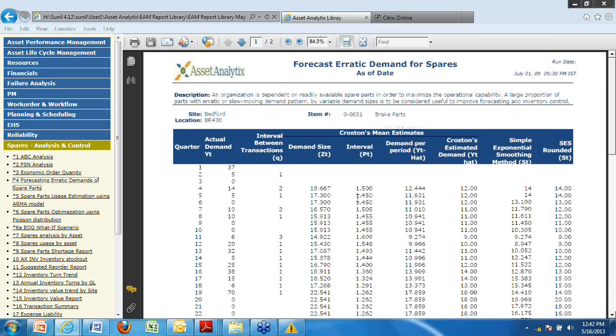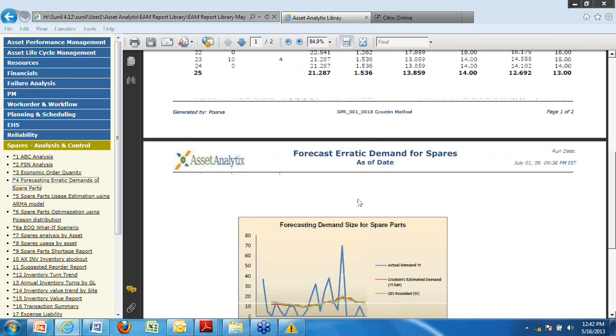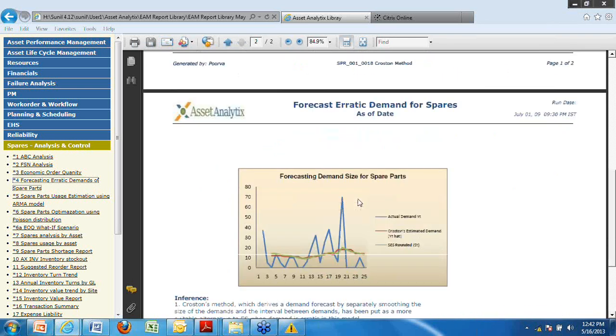Sometimes there are good statistical techniques that will allow you to forecast your erratic demand. This is just an example, but again it has to be put in context with the criticality of the spares. So there is a lot of analysis that has to be done beforehand, and in that decision process, you can augment with this type of analysis. What we have seen is that the combination of the information will help you make more informed decisions. It's not a single report or a single analysis alone that will tell you.